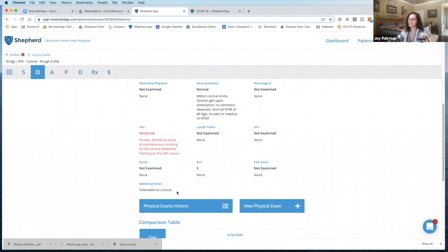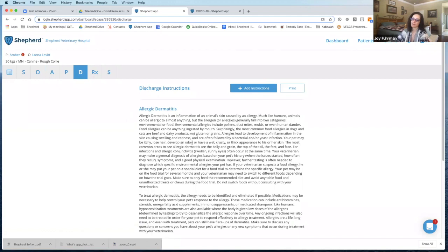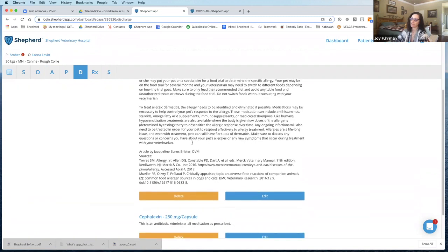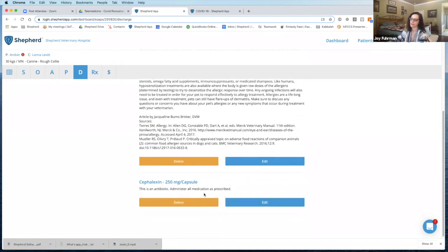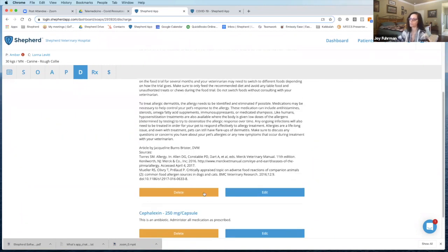Exactly. All right. So moving on, over here in the assessment section, this is where I would get to add in my problems and my diagnoses. One thing that's really nice about Shepherd is each one of these is linked to a discharge instruction. So at the end of the telemedicine consult, you can not only complete your medical record, but you also have your discharge instructions ready to go to email to your client. It will also add in additional instructions about medications, or if you want to add in specific diet changes and so on and so forth.